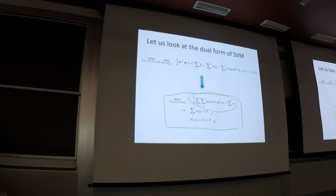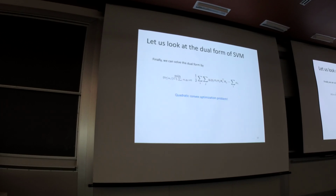And then you just remove the sign here, and turn the max into a minimization problem. Maximizing a function is equivalent to minimizing the negative of that function. Also, because beta_i never appears in the cost function, you can just remove it by adding an extra constraint. Because if alpha_i is less than or equal to C, beta_i automatically satisfies the non-negativity constraint. And this is our final dual form.